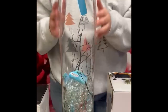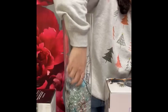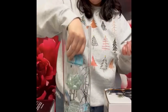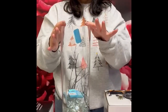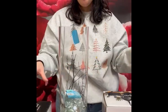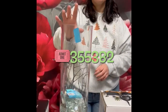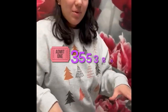Okay, now this guy, a very tall vase with some really cool branching design on it. And you know what? We're also including these glass accent gems, you know, keep everything nice inside. Keep it all beautiful. You can add some lovely dried branches here, some palm leaves, anything you'd like. Great addition to any apartment or any home. The raffle number for this guy is 355382. Once more, guys, 355382.